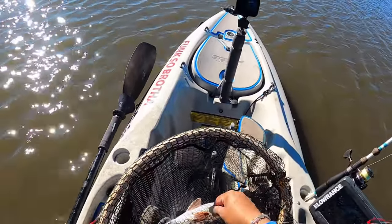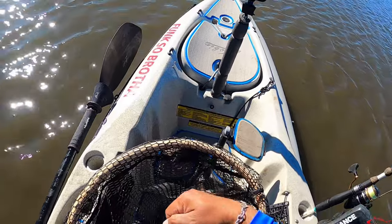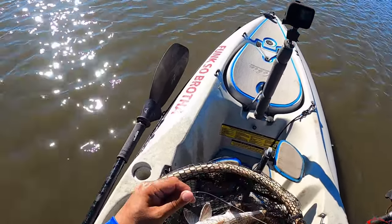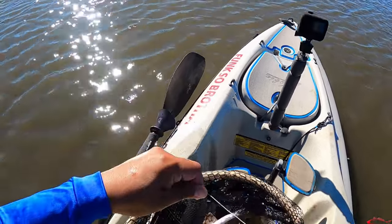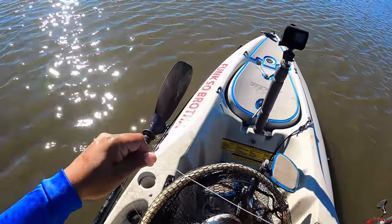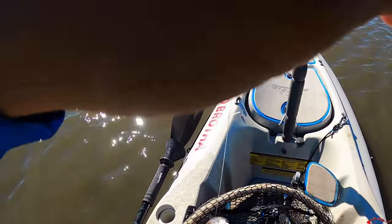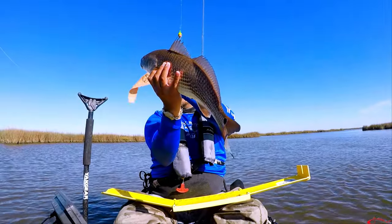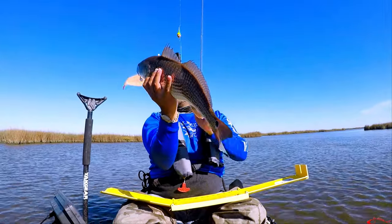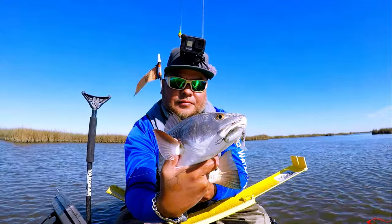All right, let's see what we got here. We got ourselves one of these red drums. We got them on a mullet. Oh, this is, I don't know what it is. It's an Egret bait. I think it's a Vudu Shad, but I can't remember what you were called. These right there, nice.